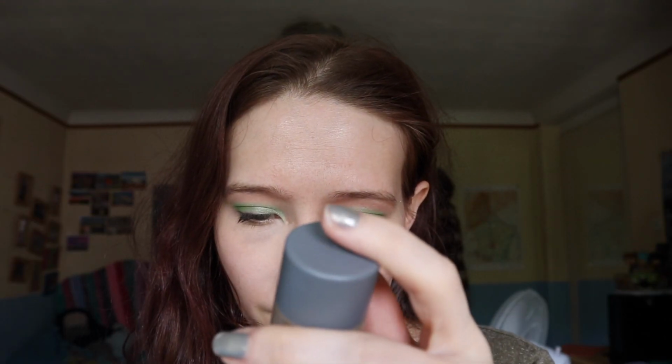Okay, I have 2 products left, and they are number 5 and 6. So we have the Espa body wash with bergamot and jasmine. Oh, this smells nice. This is nice. I didn't know Espa had a body wash. It's made in England and it's 75 milliliters.